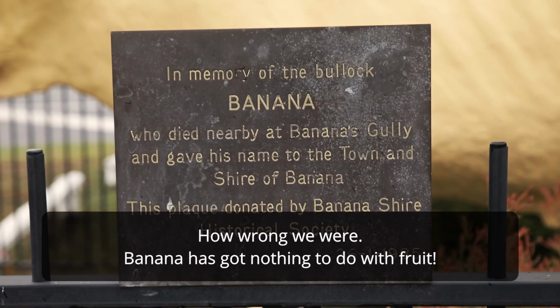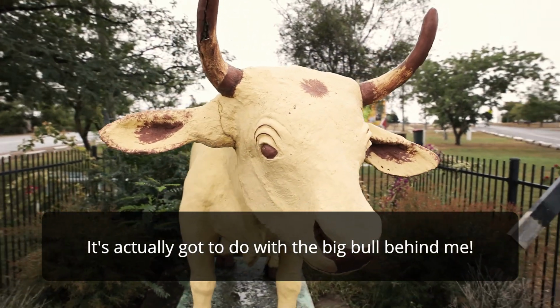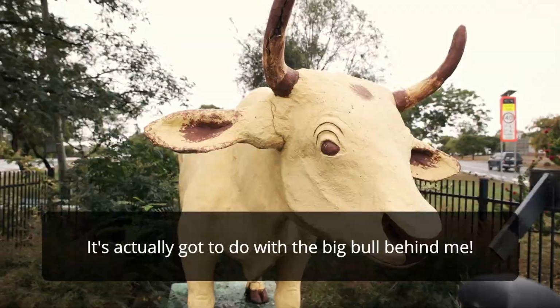How wrong we were. Banana has got nothing to do with fruit. It's actually got to do with the big bull behind me. Apparently he was a bit of a legend in his day, leading the bullock teams around here, right beside a creek. He was a big yellow bull, so that's where the banana comes from. But yeah, now it just gives his name to this little town. Good on you, Banana.